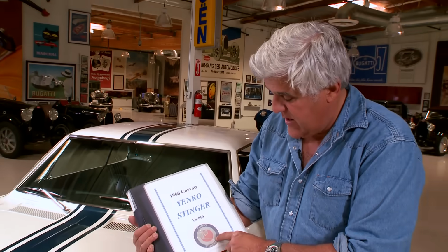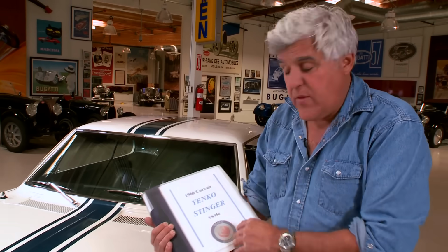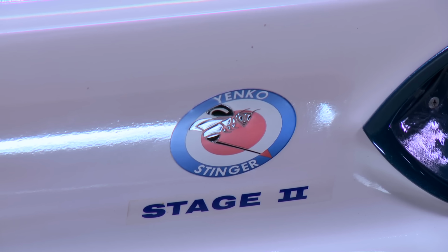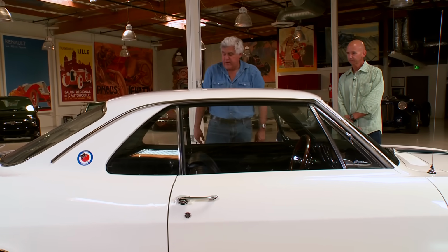It was a little far gone, and he was smart enough to use a heat gun to get it off and keep it for the book, and then of course new reproduction ones were made. So that shows you the level of detail he's gone to here. Really, really nice. But just a wonderful car, and a nice handling car as well. Just handles really, really nice.